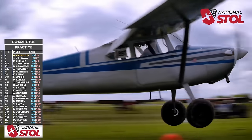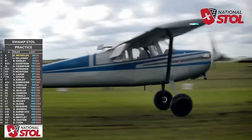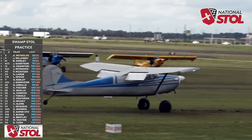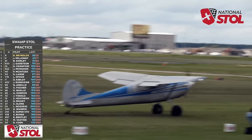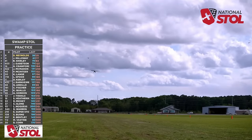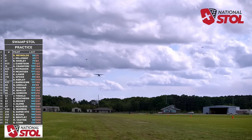Eric in the 170. Pulling the power early. That gear's taking none of it. It'll be a really interesting conversation to have with him tonight. Some of the other 170 drivers trying to help him understand the technique that's required to allow that suspension to take more of the impact, removing some of that energy and allowing the aircraft to stop shorter.